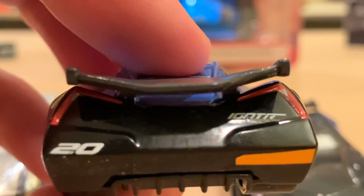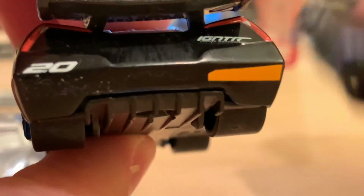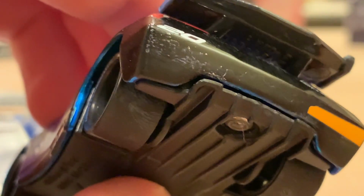Anyways, here on the back, you have the typical Igniter and 2.0 decal. One rookie racing stripe instead of the usual two. It looks like it was there, but it got worn off. You could see the residue. So that's a little strange, how something could be there and then removed.